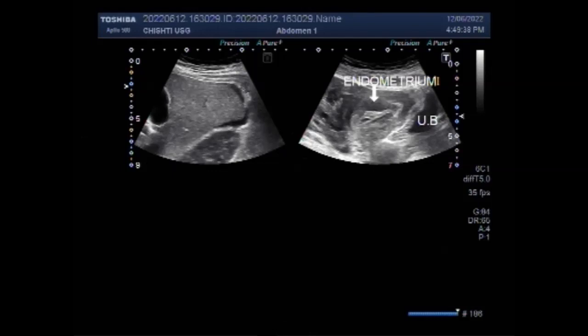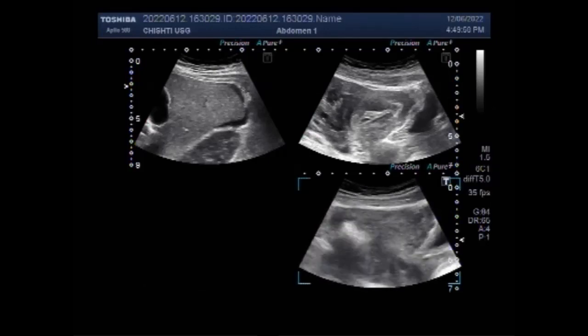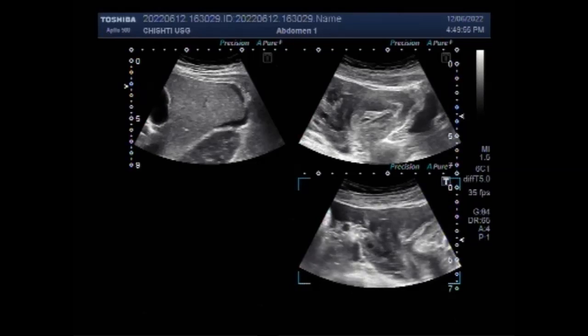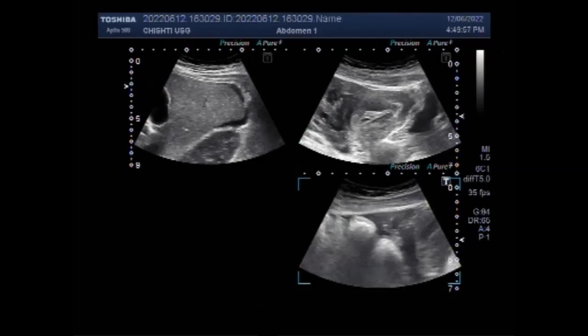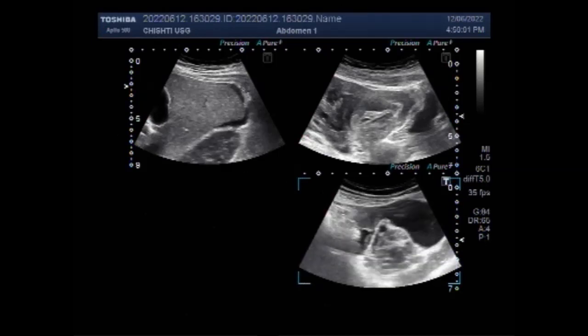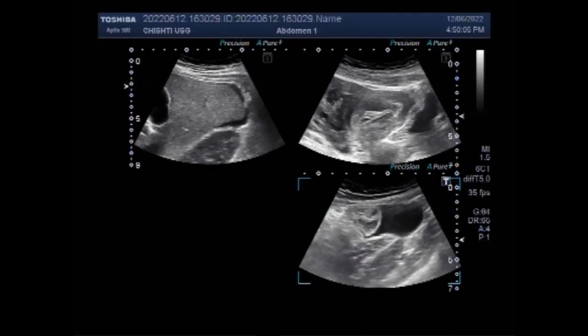HCG increases of less than 53% in 48 hours suggests abnormal pregnancy, either ectopic or failed intrauterine pregnancy. Abnormal rise in HCG only has 36% sensitivity and 65% specificity for detecting ectopic pregnancy. This is because ectopic pregnancies can have normal rising HCG level 25% of the time.